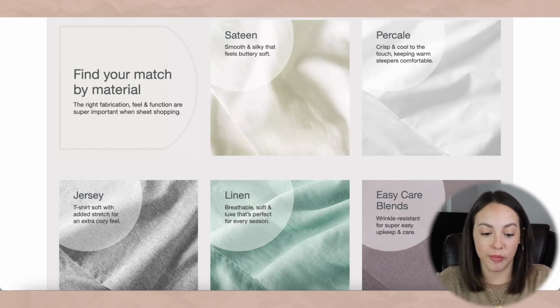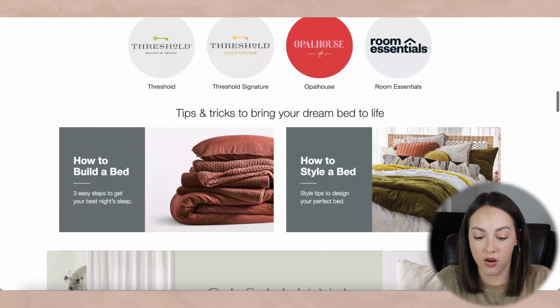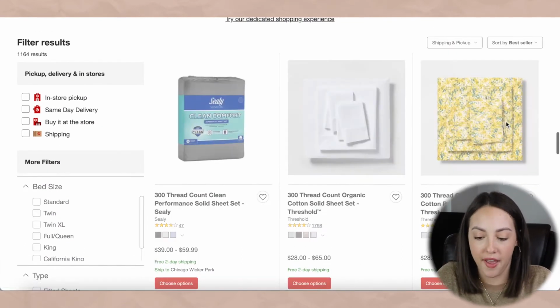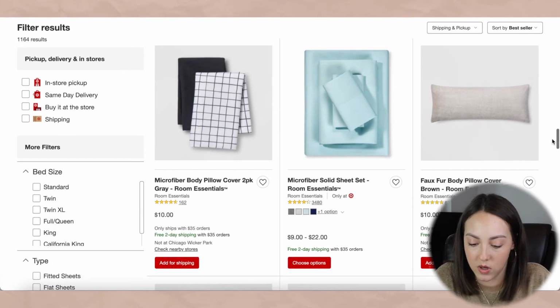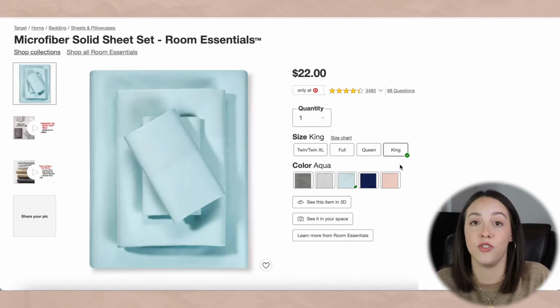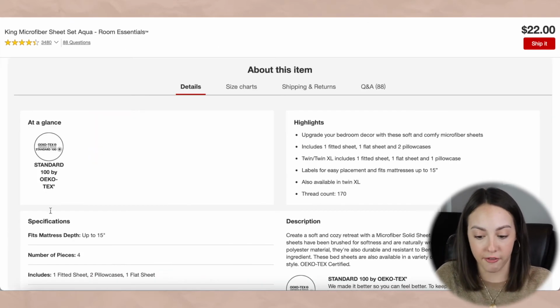So you can find your match by material if you want, or if you just go down and, you know, maybe we want to sort by best sellers and then see what kind of fabrics and weaves we have on these best sellers. So let's click this one. This one has almost 3,500 reviews. Very, very inexpensive. For a king set, they are $22, and that comes with a fitted sheet, a flat sheet, and 2 pillowcases. So that is probably like the cheapest set you will ever find for sheets.